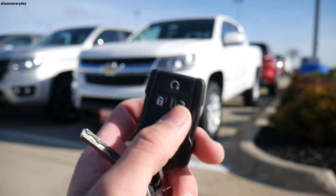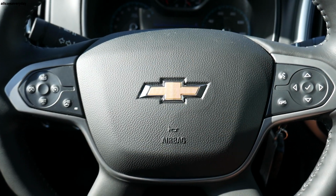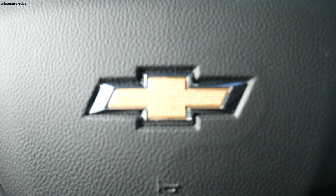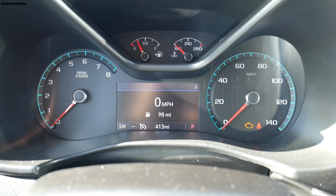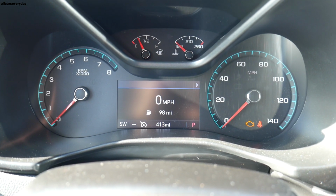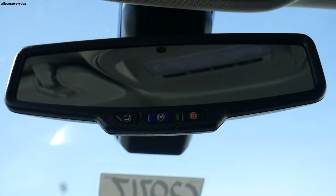Once inside, the driver's seat is 6-way power adjustable with 2 ways of manual adjustment for the passenger. The interior is fabric like the other 2 trucks, but the steering wheel is leather. Like the other 2, it has a 4G LTE Wi-Fi subscription and 6 speakers inside. The gauge cluster has a single 4.2-inch screen surrounded by 2 analog gauges like the other trucks. The interior has 2 total USB ports and a manually dimming rearview mirror.